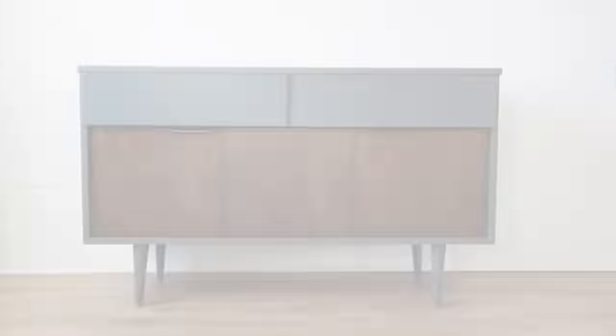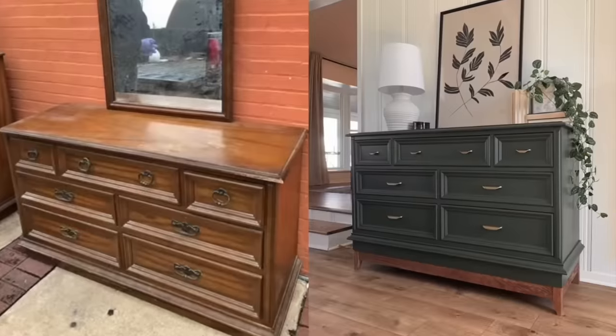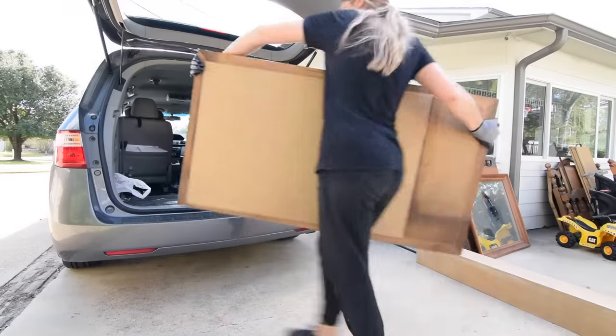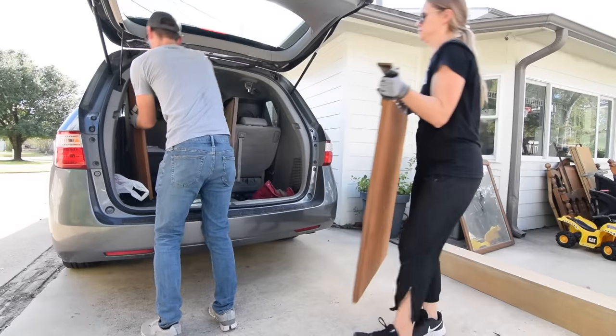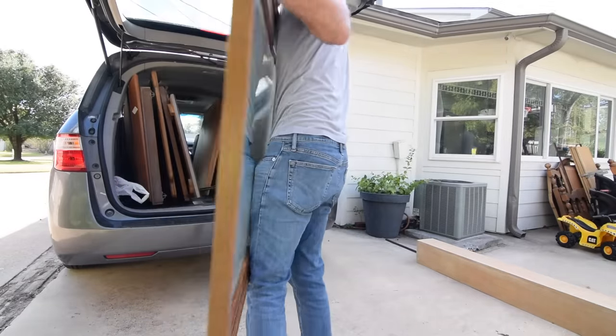When you flip as many pieces of furniture as Andrea has, you end up with lots of really old mirrors. And instead of trying to sell these one by one on Facebook Marketplace for a few bucks each, we just decided to give them all away.